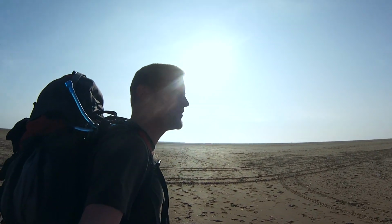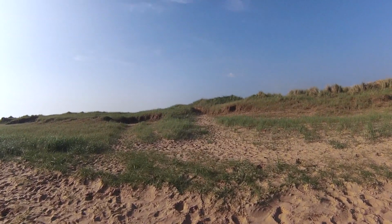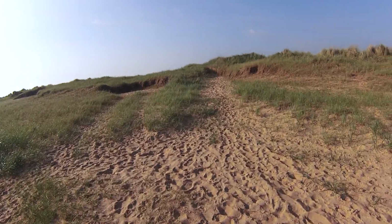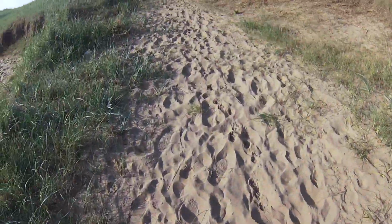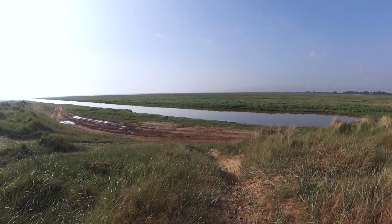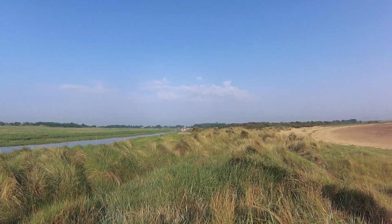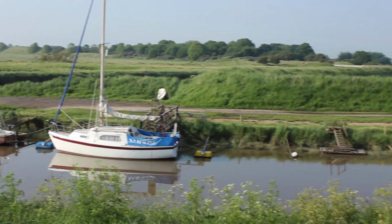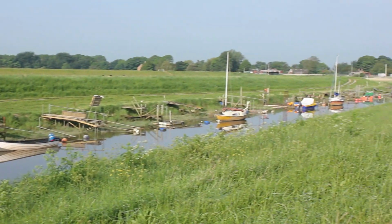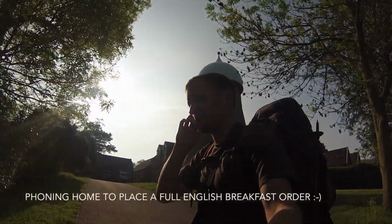Chap over there walking his dogs. But it's turned into a great morning. Back over the dunes once again. That's breakfast. Yeah. Over to the path. And all the boats are floating now that the tide's in. In about 2.5, 3 hours, something like that.